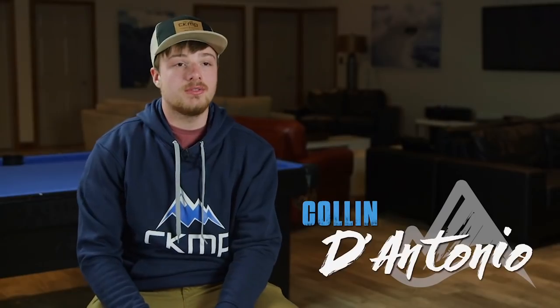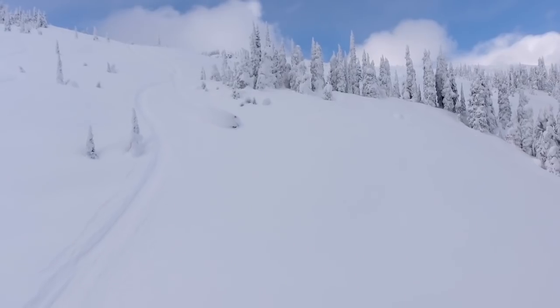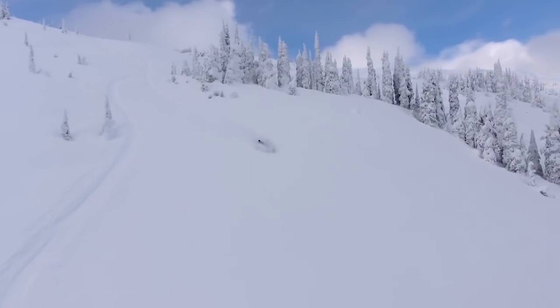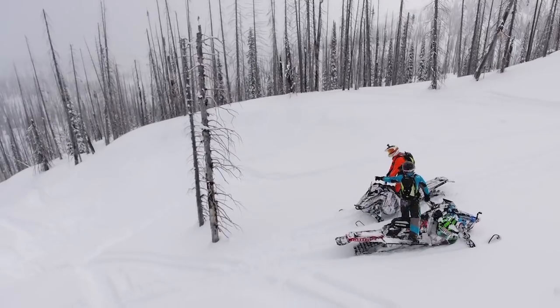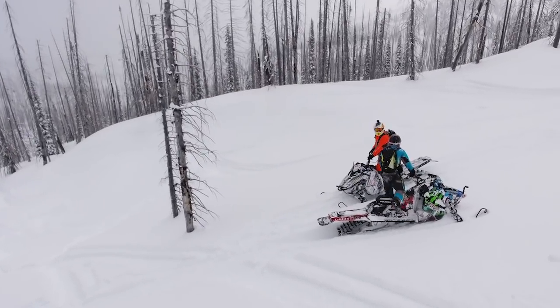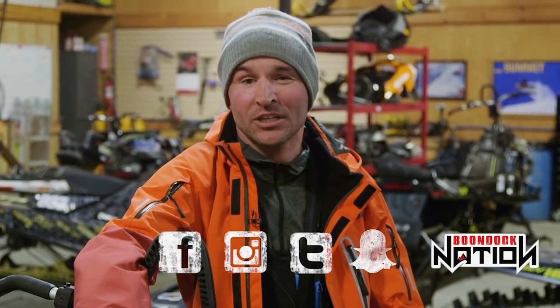Rob and Carl definitely showed us around the really old growth and really steep terrain, but it was absolutely blower powder. I'd say my favorite line of the day was probably when we found some downhill descents, and with the fresh foot of snow, it was amazing. You couldn't even see when you turned. As far as places you want to come back to after a long day of riding, this is definitely it. Stay tuned for more Boondock Nation at Carl Kuster's Mountain Park.